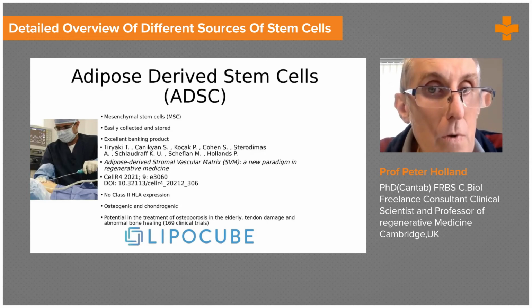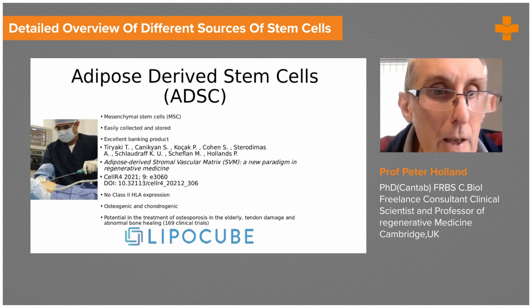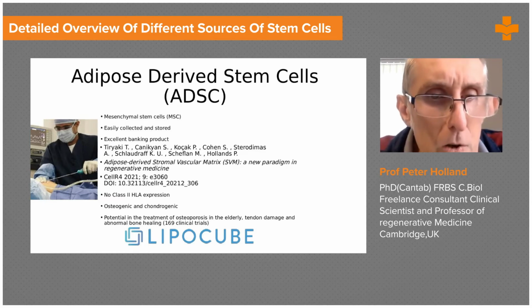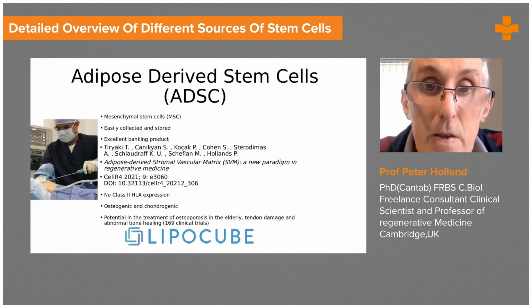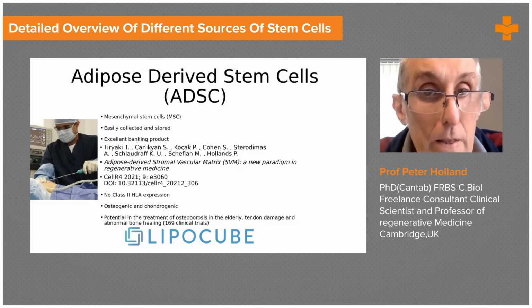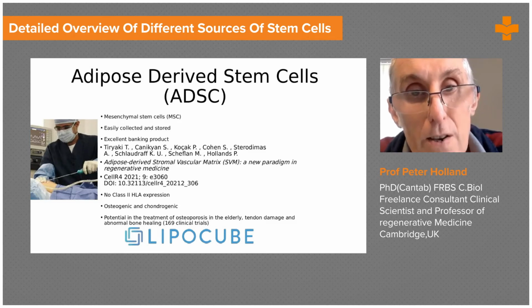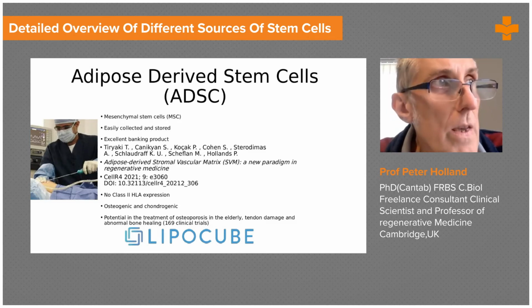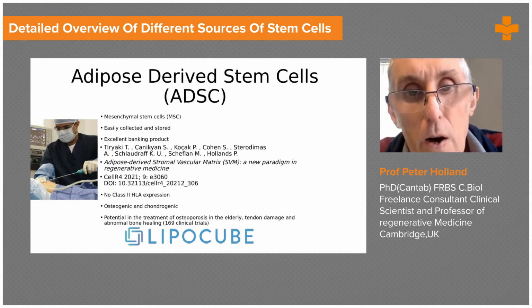So once again, keeping an open mind, these cells or this approach is very interesting. The paper I mentioned, we actually used a mechanical processing system for the fat. So the fat's collected and it's mechanically digested, and then it's given back to the patient. There is also the option of using enzymes or chemicals to digest the fat. The drawback with that is that this increases the regulatory requirements.